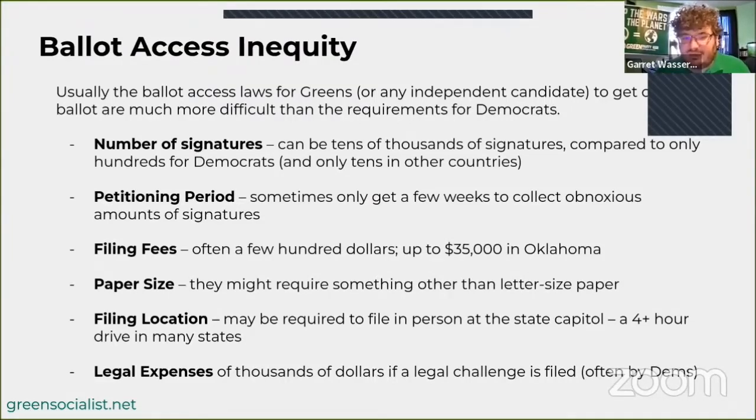They can crank up the number of signatures that's required for the ballot. They can have a short petitioning period, like I was saying, where you only have a few weeks to collect a huge amount of signatures. Sometimes there's huge filing fees. In Pennsylvania, one thing they do is the paper size.